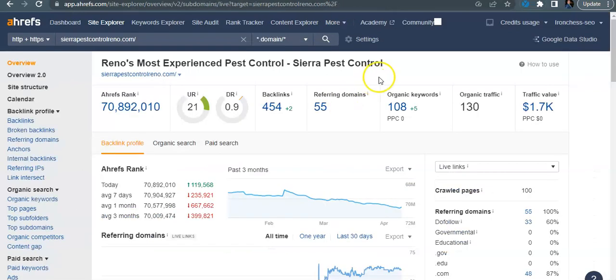Last one, looking at your competitor here, this is Sierra Pest Control. We can see they have a UR rating of 21, so a bit higher than yours, but the domain rating is not that high either. They don't have very many backlinks. So this is really low-hanging fruit for you guys. Getting more backlinks to your site and bumping up your DR rating is going to put you over the top and beat these guys.